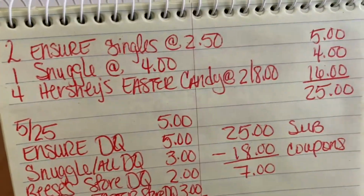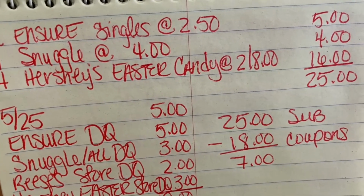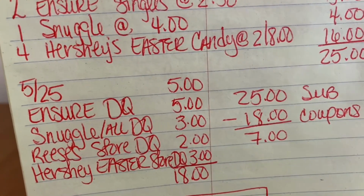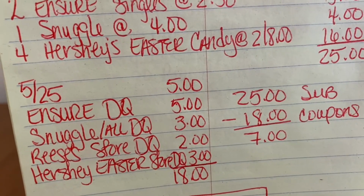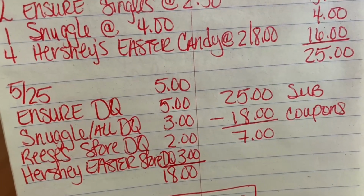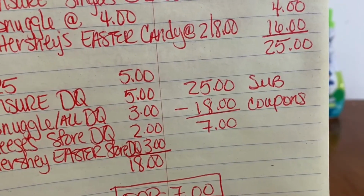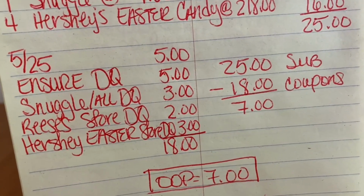We're going to get 2 Ensure singles at $2.50, 1 Snuggle at $4, and 4 Hershey Easter candy at 2 for $8. Our subtotal is going to be $25 even. We're going to enter our number into the digital keypad. Our 5 off of 25 is going to come off. Ensure DQ of $5, our Snuggle All DQ of $3, Reese's Store DQ of $2, and our Hershey Easter Candy Store DQ of $3. That's $18 in coupons. So our subtotal is $25 minus our $18 in coupons is going to be an out-of-pocket of $7.